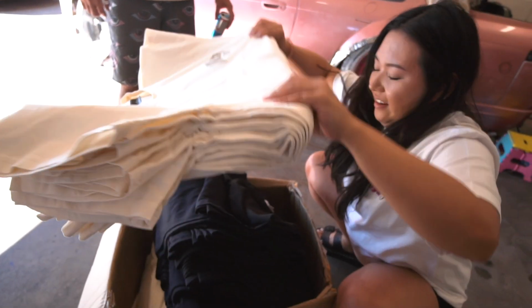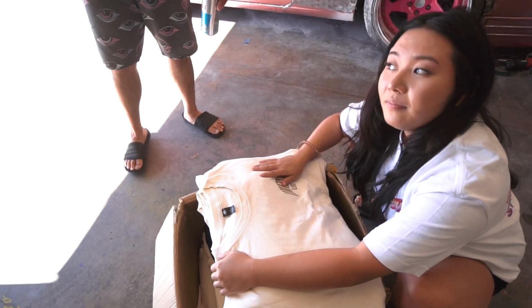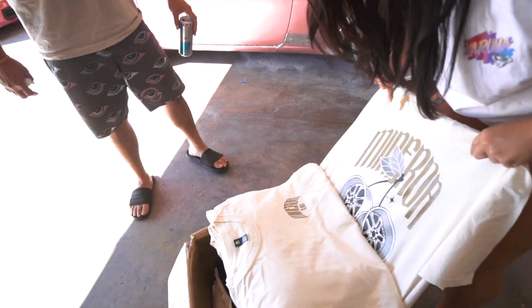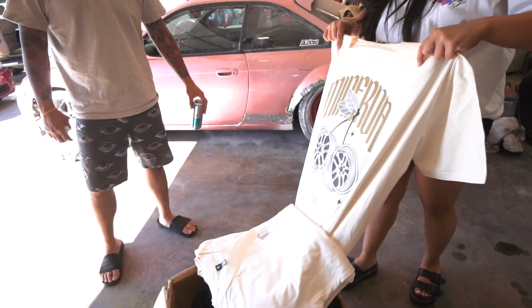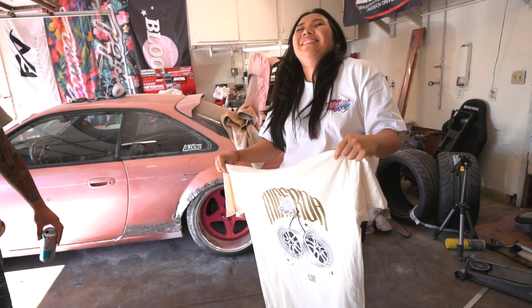So sick, the off-white. This was the vision. It came to life. Usually I like the black ones, but this one I like the white ones. Go get it into him.